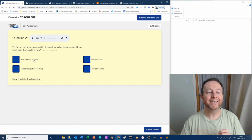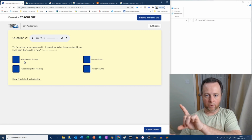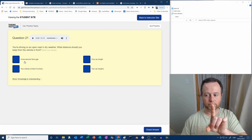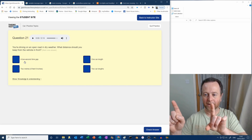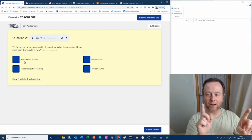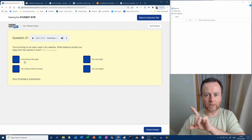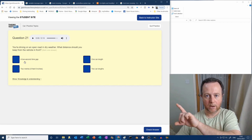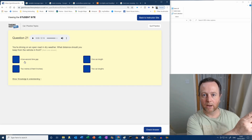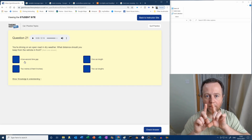So a 2 second time gap. Now what that actually means is you've got a car driving on the road, and when he gets to here, so just where my nose is, you should go 1 Mississippi, 2 Mississippi, and then the second car should then pass the same point. And therefore if he's travelling at speed, the gap that you need is going to be bigger. So if you're travelling slowly, it'll take a long time.